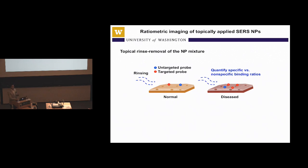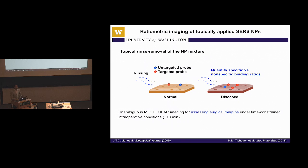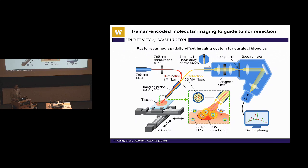Then we rinse off. For the normal tissue, we will always have a ratio of 1 because there's no biomarker of interest. All the nanoparticles stick the same. There is nonspecific binding, but it's not a differential binding. But with the diseased tissue, you'll have an elevated ratio of your targeted versus your non-targeted nanoparticle because it's binding more to the biomarker of interest. So this allows us to have unambiguous molecular imaging of these biomarkers. And without this ratiometric approach, it's very ambiguous, as I'll show you in a second.